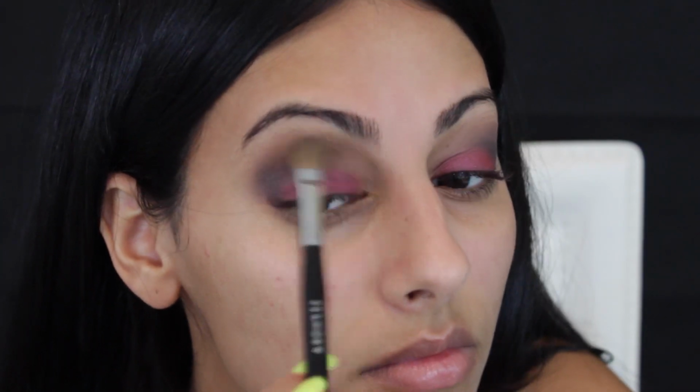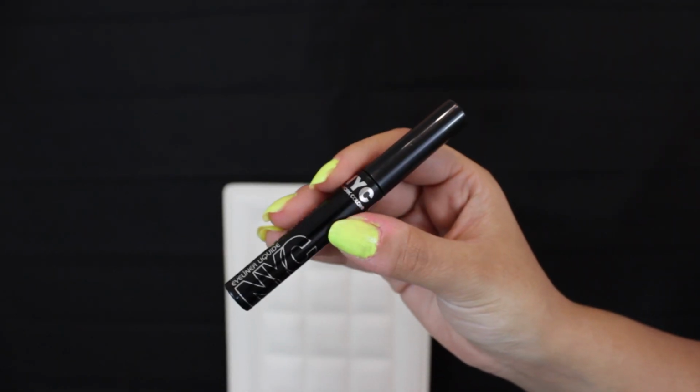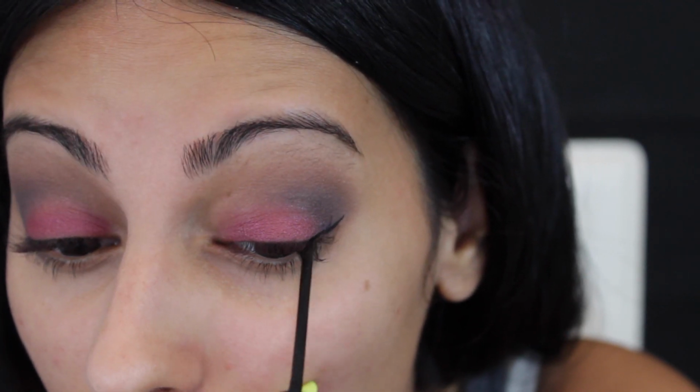And then I'm going back in with the Sephora blending brush and Downfall just to warm it up a little bit more and just keep blending it out. And now I'm taking my NYC eyeliner, which is really affordable from the drugstore, by the way, and it dries to a complete matte finish.